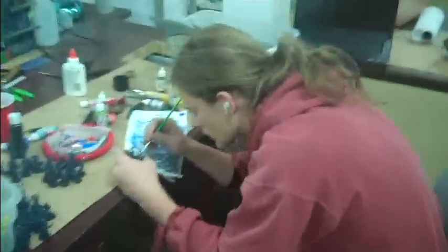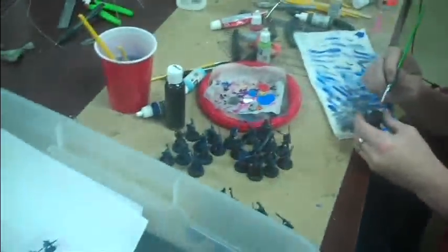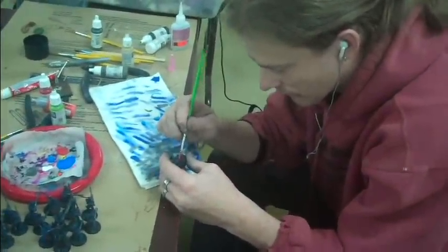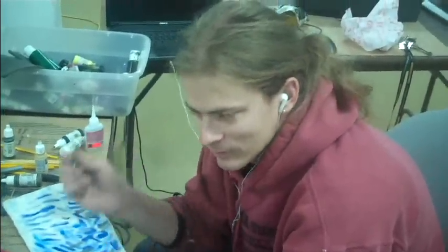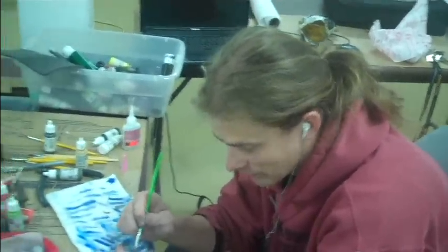What are you working on, Thomas? I'm matching Dark Eldar here to those pictures, but they're level 2s, so I have to try and figure out how to match them without exceeding my allotment. Got it. Okay, sounds good. Thanks.